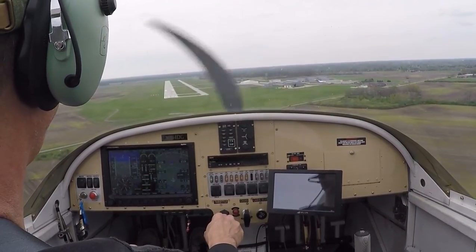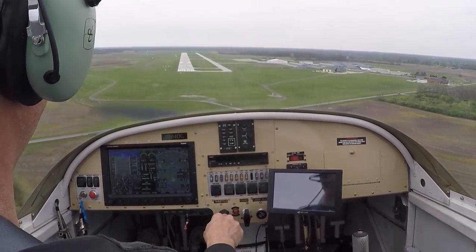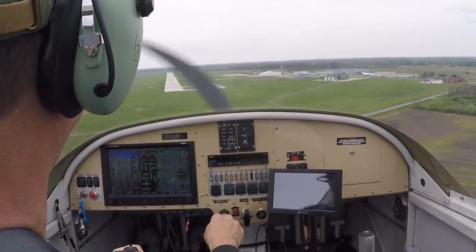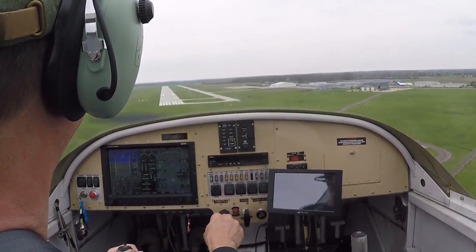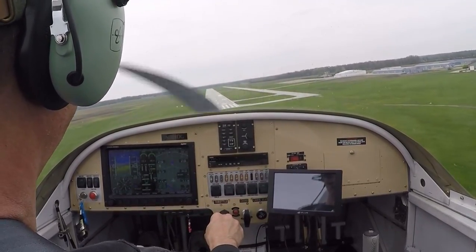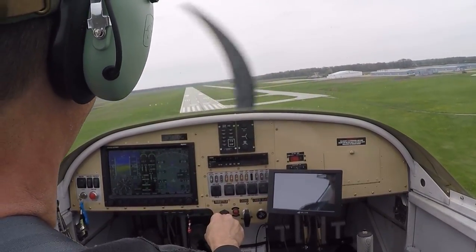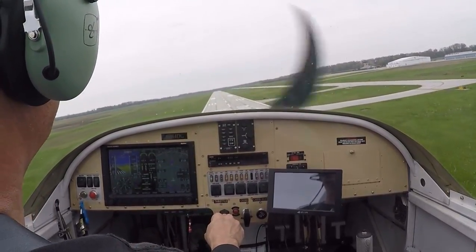Okay. Oh, crosswind from the right. We're really mixing it up today. Oh, there's a big lift right there. Big lift. Probably be a big sinkhole right here over the grass. Let's straighten it out. A little bit of right wing down to hold it. Really kind of dancing here. You're quite busy.